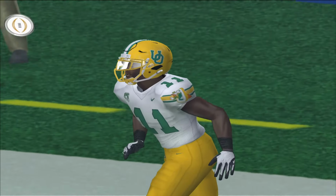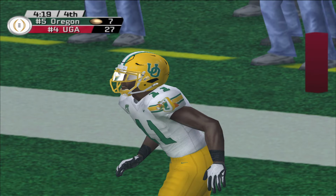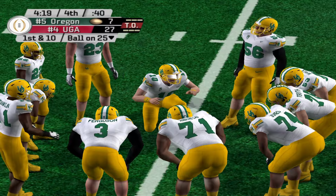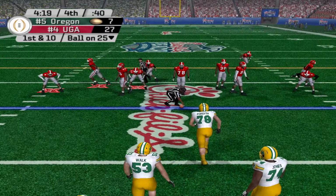The last time they had the ball, they gave it away on the fumble. The old ball coach was not too happy about that either. I'd hate to see that if it happens again. They'll take over at the 25.